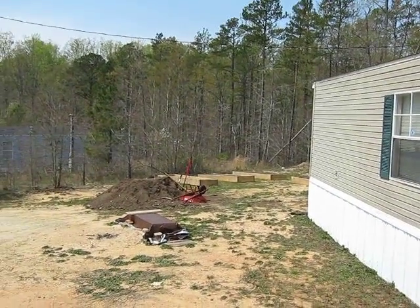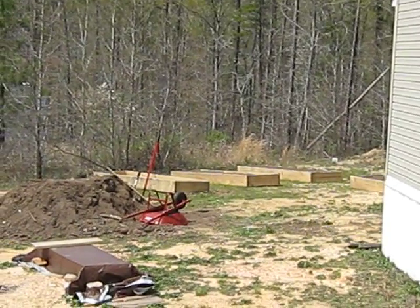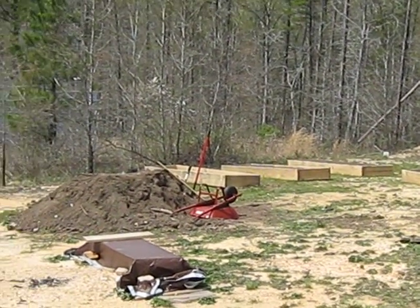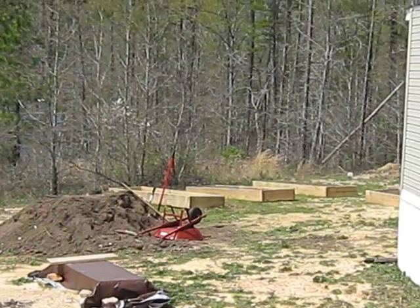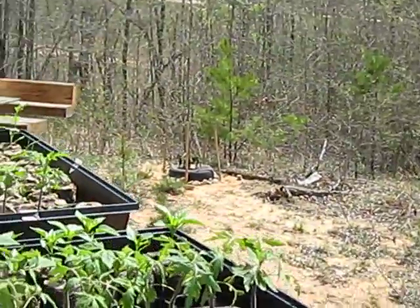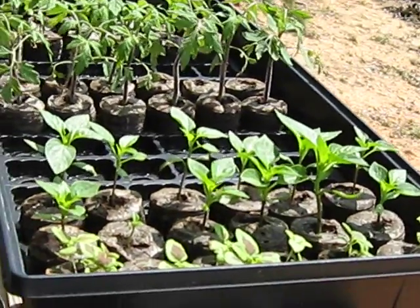Alright, this is my first video of the garden, and there are our beds and the pile of dirt that we're filling them with, and we'll get back to those later. But right now I want to concentrate on our seedlings and what they're doing.